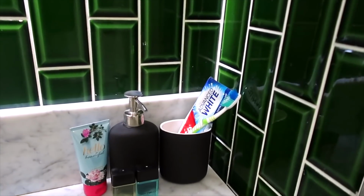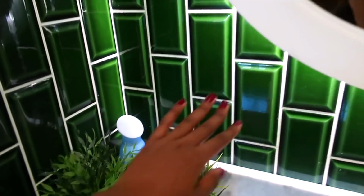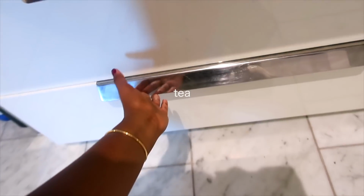And then here I just have my toothbrush, toothpaste, hand soap, very important. Coronavirus! And hand cream as well. Then I have some more fake plants to match with the green, which are from IKEA. Underneath the sink, I also have a drawer where I just keep essentials like tampons and pads, you know the vibes. Okay, so we've done these two, we've done this one.